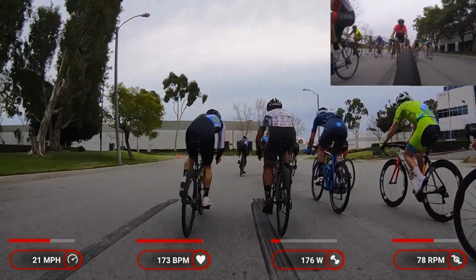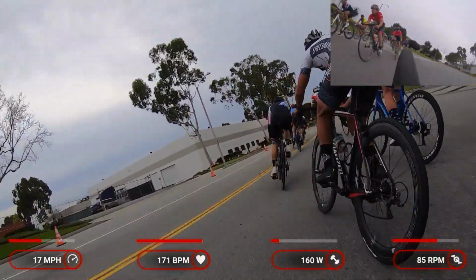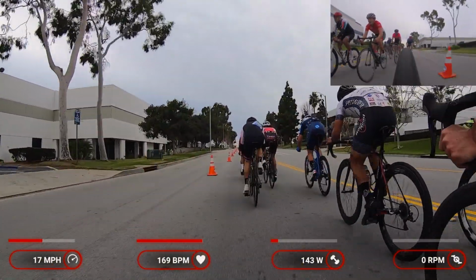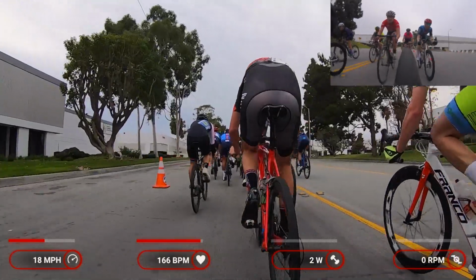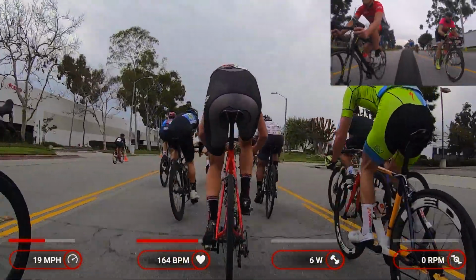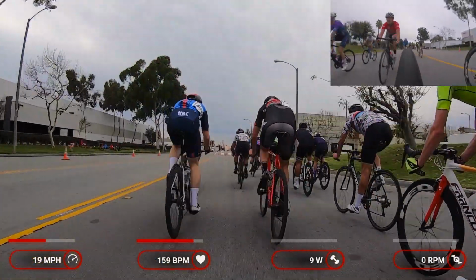You come around this final corner. I believe this is the final corner for the sprint to the finish. I think it is. I can't fully remember, but it looks like a little uphill drag. It's tough. There's cones on the left. You can't really out sprint around that. Again, I would have stayed on the outside on the left, but you went inside and some more people came around you on the outside.